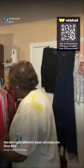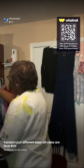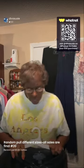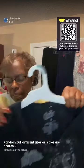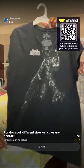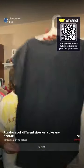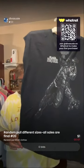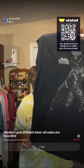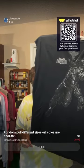Thank you for viewing that. This is Avengers Marvel, size large, sleeveless tank top. Size large. Black Panther. Size large.